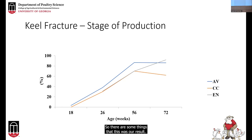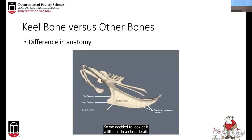So this was our result, but the same results have been consistently produced by other groups in Europe as well. After 56 weeks, the fracture incidence starts to go down a little. So it was intriguing for us to see why there was no fracture until the birds were 18 weeks of age. Initial thoughts were, maybe now they're starting to deposit more calcium into the egg. What is going on? So we decided to look at it in a little bit more detail.